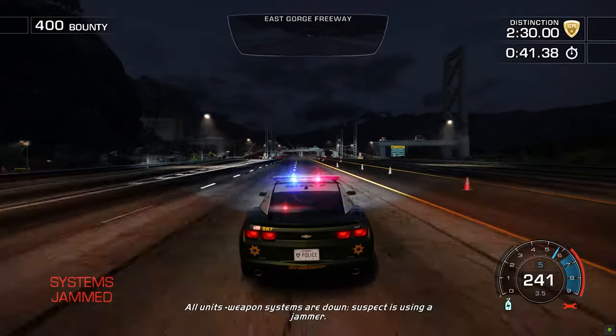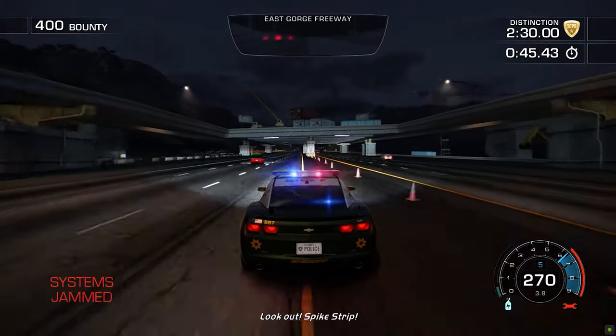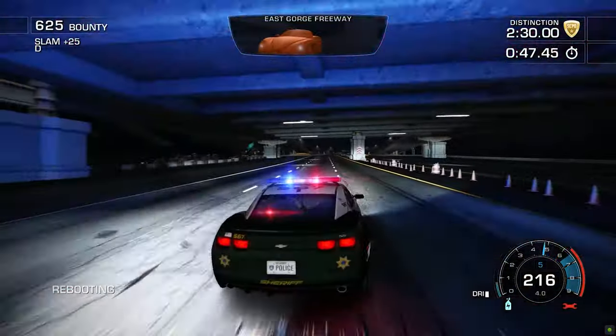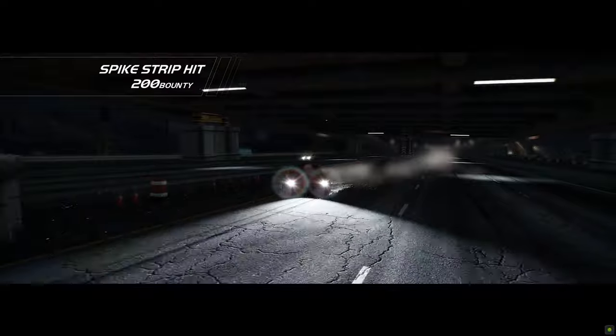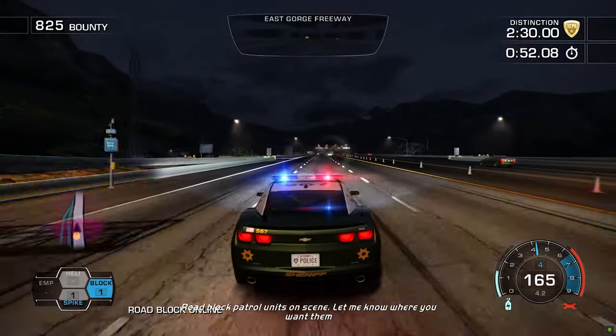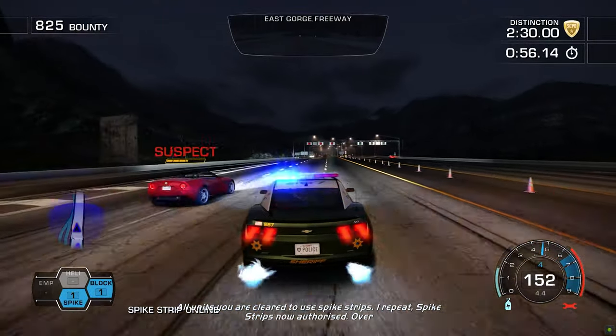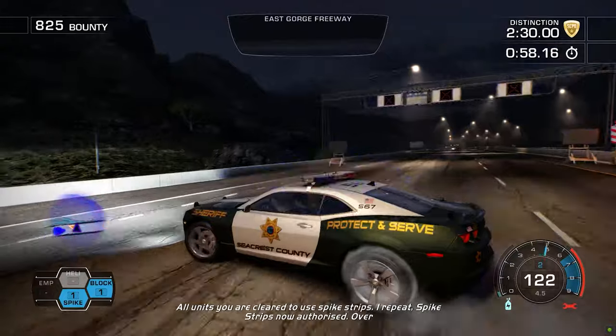All units, weapon systems are down. Suspect is using a jammer. Frontline patrol units on scene. Let me know where you want them. All units, you are clear to use spike strips. I repeat, spike strips are now authorized. Over.